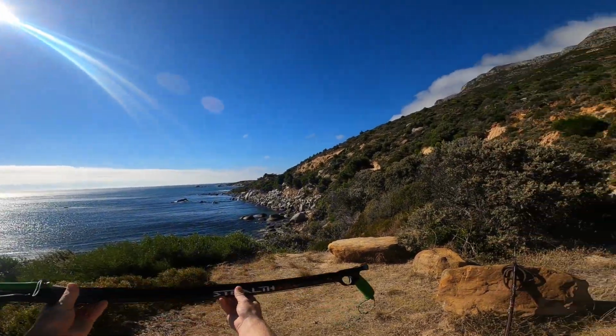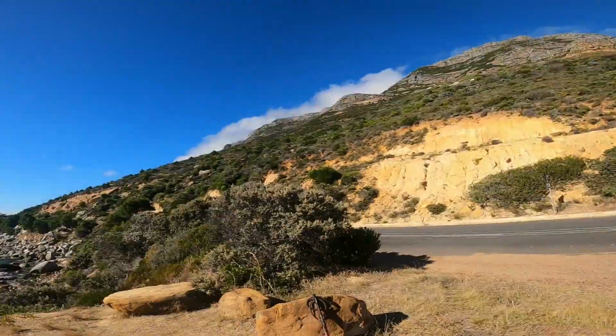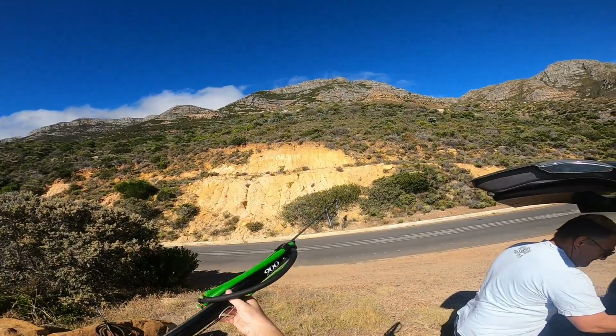So this is the new gun, the Stealth Pro 900. I bought it from Rabitech. It's awesome.